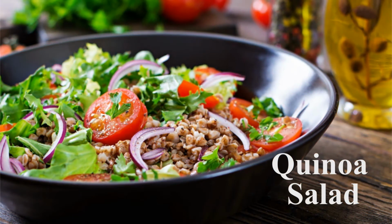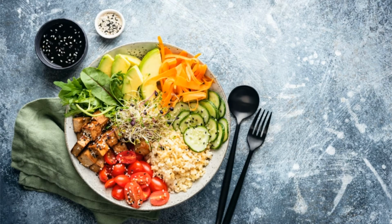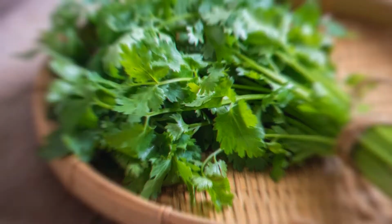Next on the list, we have Quinoa Salad. Quinoa is a complete protein, so it provides a nutritious and satisfying meal when combined with some oils and vegetables. Quinoa carrot salad with super zesty lime and ginger dressing and protein-packed vegan salad with quinoa, chickpeas, lime, and cilantro are 2 delicious salads to try.